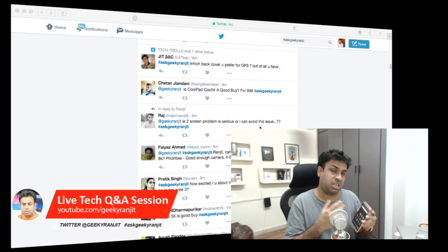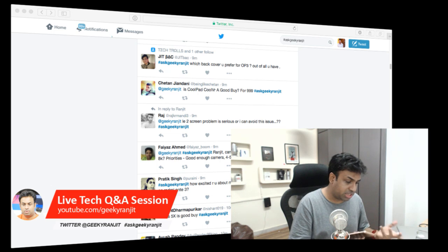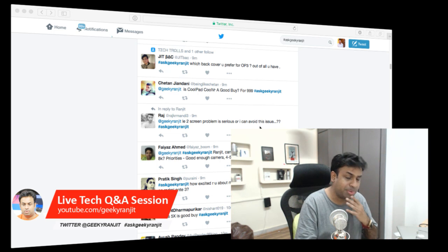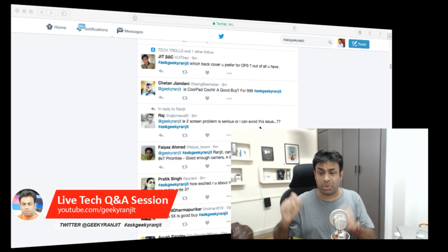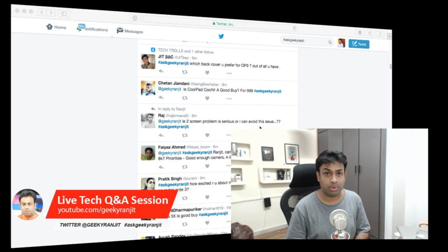Did you hear that screen flexing issue when you press the screen? So what I have done is, this is the review unit that was sent to me by Lico. I've just today ordered a new LE2 from Flipkart. I'll be paying my own money for that, and hopefully I'll get it by tomorrow or day after tomorrow. I just wanted to see if the screen wobbling issue is also there on the retail units, because I have no idea if this issue is also there on the retail units. If it's there, then I would simply not recommend you.